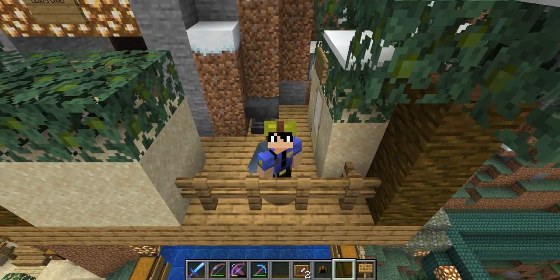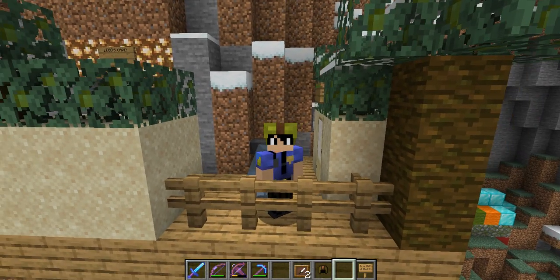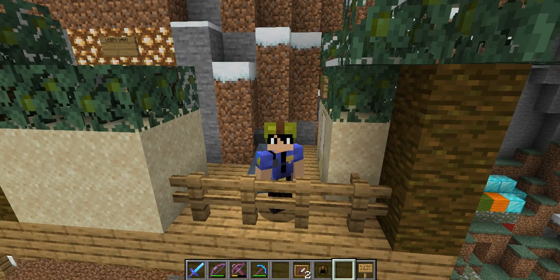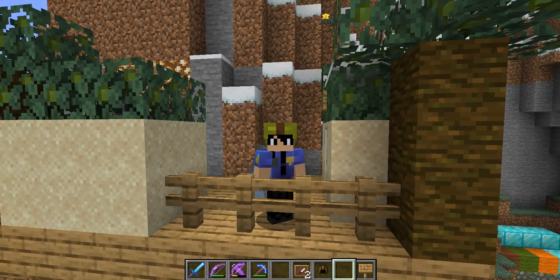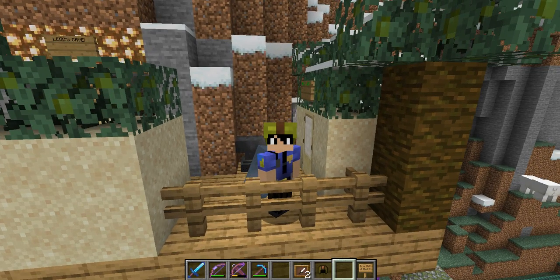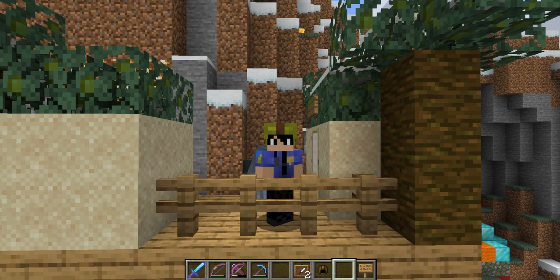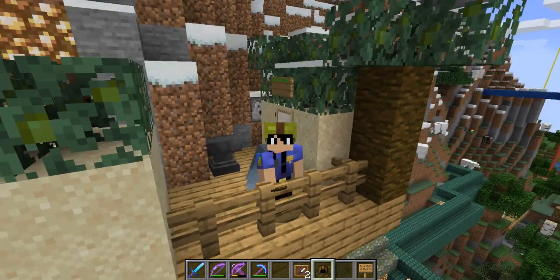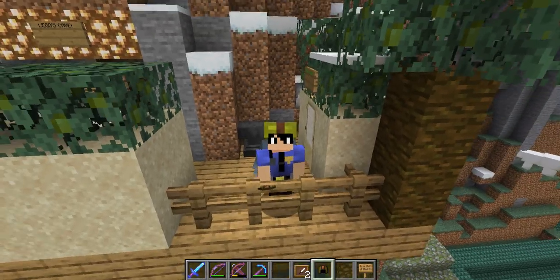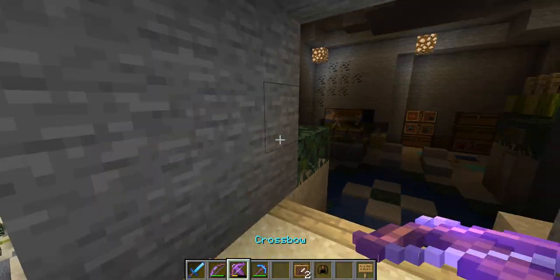You can probably see it looks exactly the same as the anniversary party hat from our second anniversary, but that is not the point here. It may look exactly like the second anniversary hat, but honestly, it doesn't matter. Alongside the 2018 Legos Island Summer hats, it looks exactly the same color as the camp hat. But who cares about that either? Aside from that, those are the two items you can get.